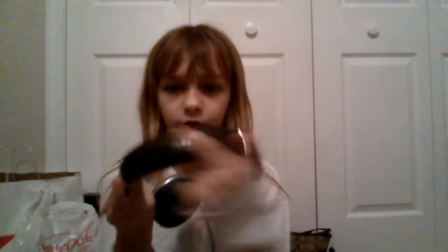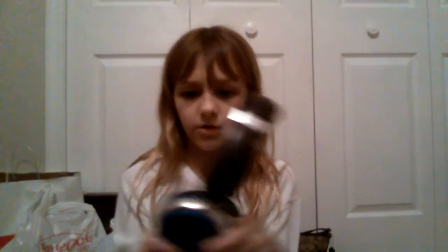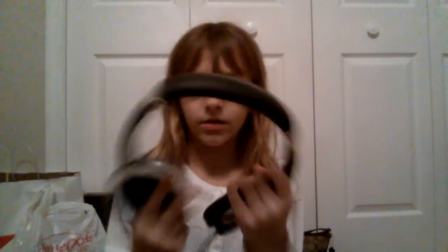So the next thing I have to show you are these really cool headphones. I don't know the brand. I think it says Senti on there, but you can't see it. They don't have a long cord to plug in, and they're very nice and very comfortable. Mine are blue, but you can get them in red, black, or blue. These are really cool.